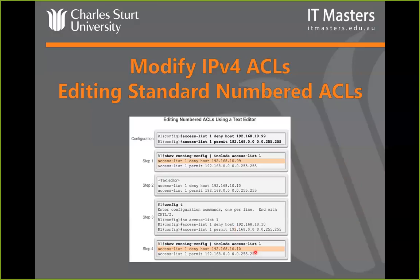And then in this last box here, they're just running the show running-config again, and it shows the result of the changes. So now we've changed this host from 99 to .10.